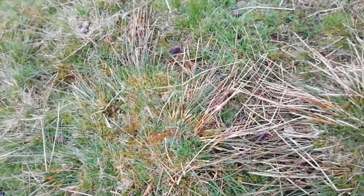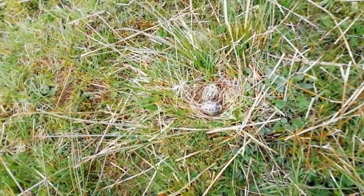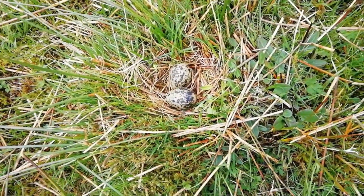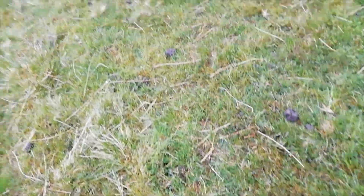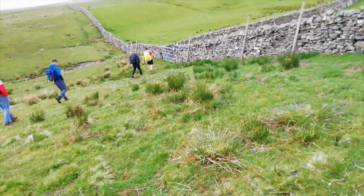When you're walking around the farms, you've got to be careful. As you can see, two random eggs. Some bird's little nest. Just be careful, they're more or less camouflaged in. We're heading back down to the B road.